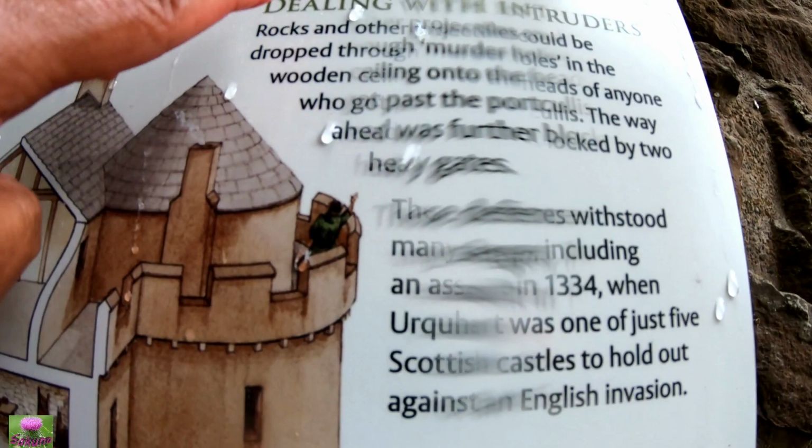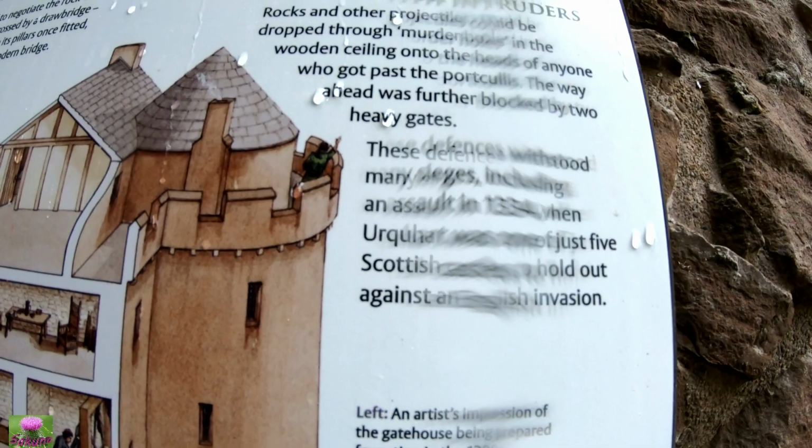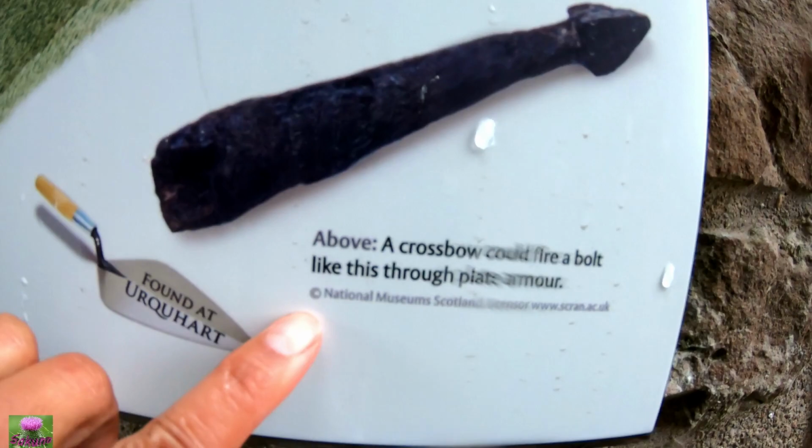Rocks or projectiles could be dropped through the murder hole in the wooden ceiling onto the head of anyone who got past the portcullis. The way ahead was further blocked by two heavy gates. So it was blocked from here. The crossbow, that's where they put the crossbow they found.